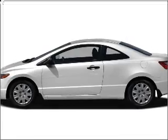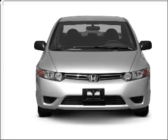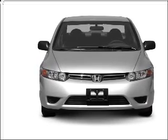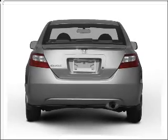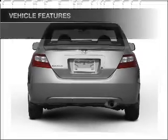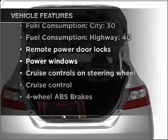Check out this 2007 Honda Civic. If you're looking for an automobile with great attributes, look no further. With an efficient four-cylinder engine that responds smoothly to its five-speed automatic transmission, anti-lock brakes help you bring your vehicle to a safe stop. Let the sun shine in with a sunroof. And with these notable features, you won't want to miss out on the opportunity to own this amazing ride.